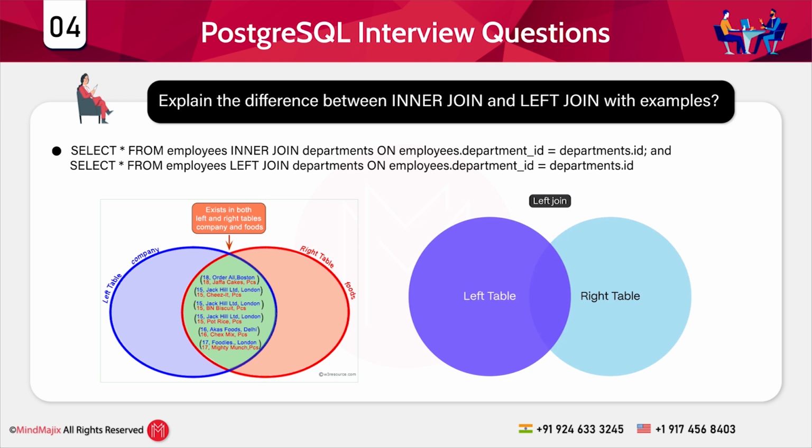So once you explain the definition, what you can do is give queries as well as examples. Over here, as you can see on the screen, the first query is that of an inner join. So how do you write an inner join? It is written as select star from employees, which is your table, inner join departments on employees.department_id equals departments.id. So over here you can clearly see we are using inner join on the employees table, and from that table we are matching the department IDs.